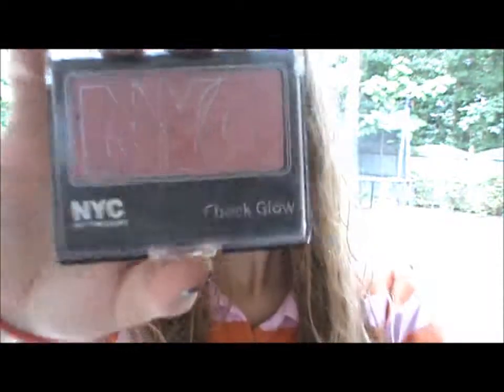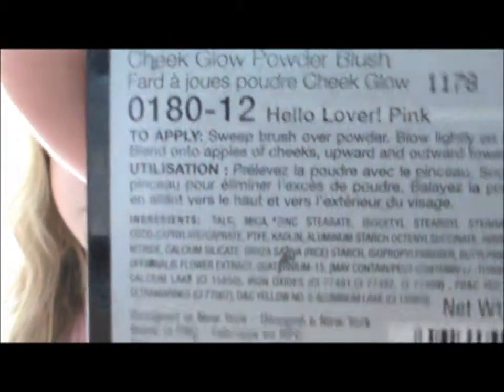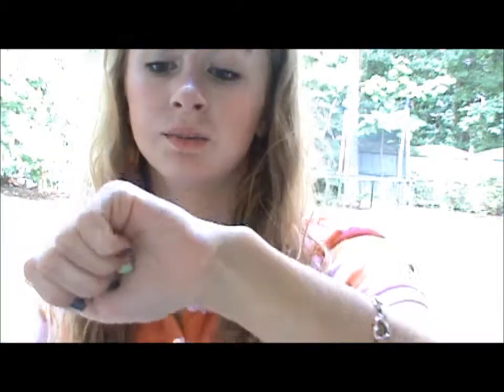I took the brush out, and then the color is Hello Lover Pink. There we go. It's right there. I really like this blush. I'll swatch it. It's super pretty, and you can layer it up. That's me really layering it up, but it's super pretty, and it just adds a nice flushy look to your face. And okay, so that's all for makeup.